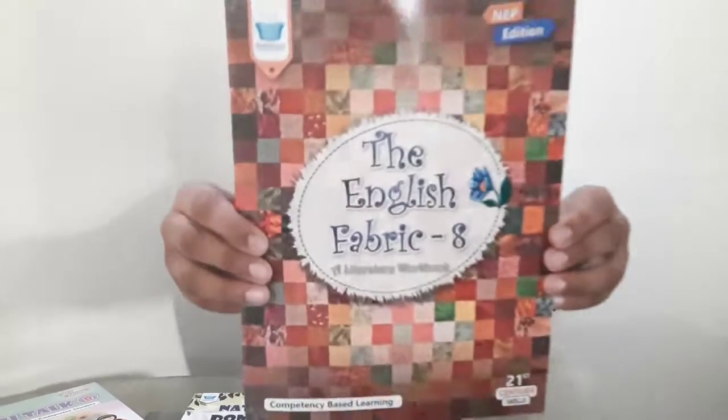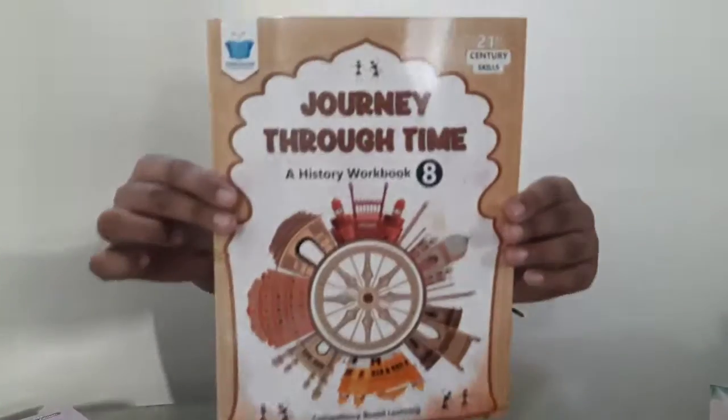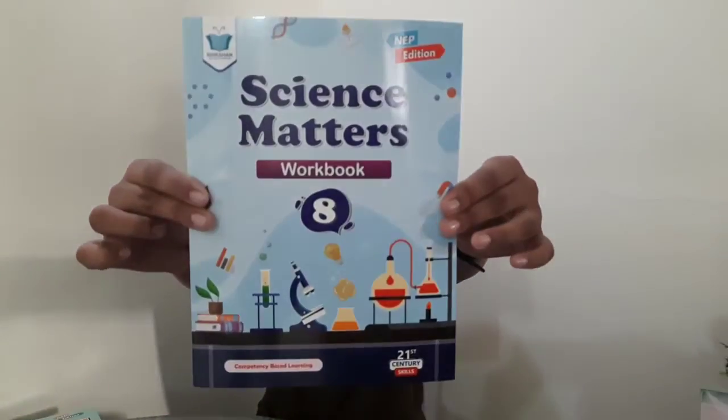Oh wow, this is a new themed English workbook. Now we have our geography workbook. It's so cultural, wow. Now we have our Hindi workbook. That's amazing. What a craft. And we have our history workbook with us. And this is math workbook, my favorite subject. And finally, we have our science workbook.